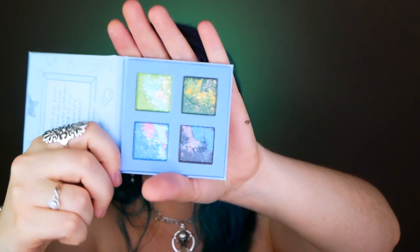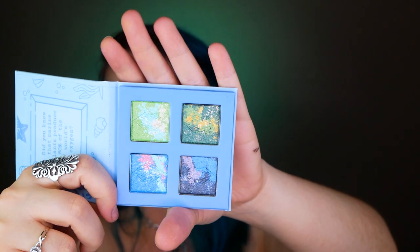Now, this palette obviously is for the sea purpose. Also, it has a very cute quote inside. It says, did you know that marine plants produce 80% of the world's oxygen? And basically in this palette, I have 2 eyeshadows from the ocean collection and 2 eyeshadows from the forest. All the eyeshadows that they released for this collection were kind of more on the special side. As you can see, they are shimmers, marbled shimmers, so beautiful, if you want my opinion on this.